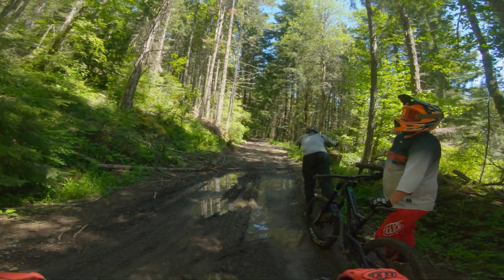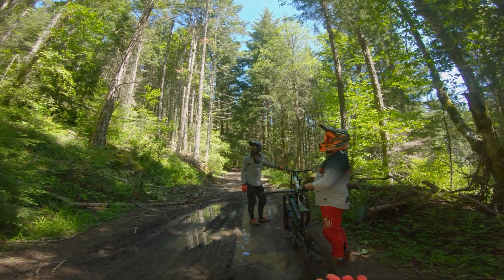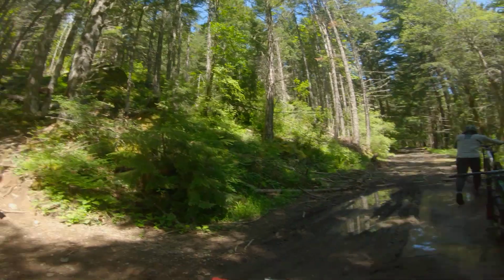Good, because that's about as techy as it gets, really. It gets a little steeper, but not steeper. But yeah. Ruts like that.